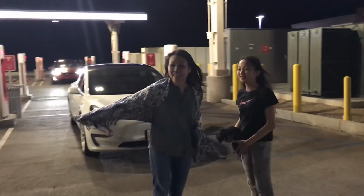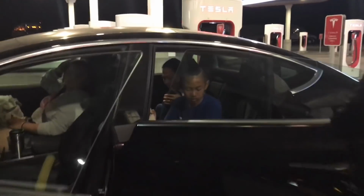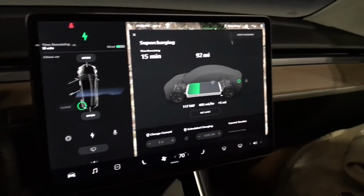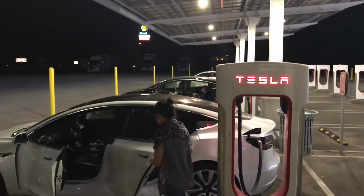20 minutes for a full tank? Okay, so it's charging a lot faster here. And that's the freeway out there. Alright, how fast is the speed? It's pretty fast. Wow, this one's charging at 100. Oh yeah, for sure. 15 minutes for a full tank, nutty.